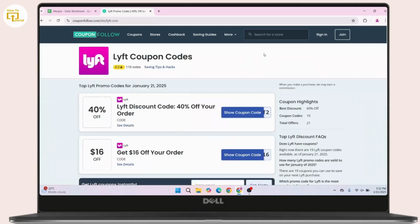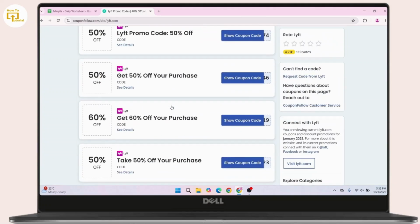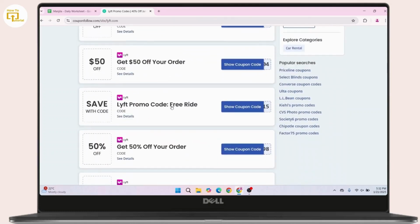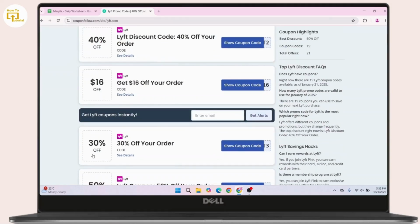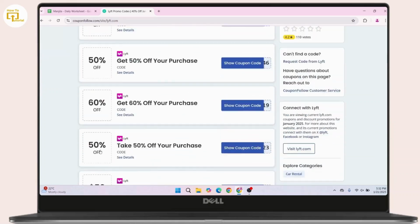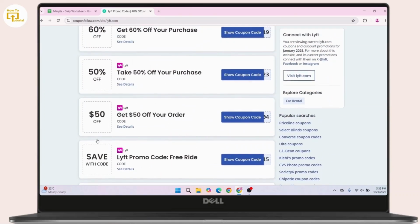Here it is, Lyft.com. Under this page there are various promo codes that you can use in order to get your $100 in Lyft. Scroll down a bit and look for various options. If you are not able to find the exact $100, you can combine the small amounts in order to get $100. For example, here it is $16. If you scroll down more, you will have $50, and you can combine such amounts in order to get the $100.